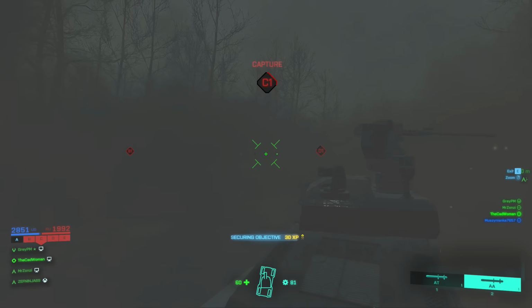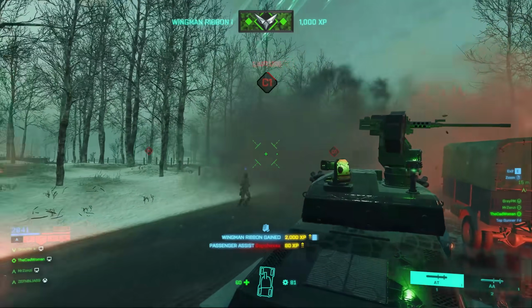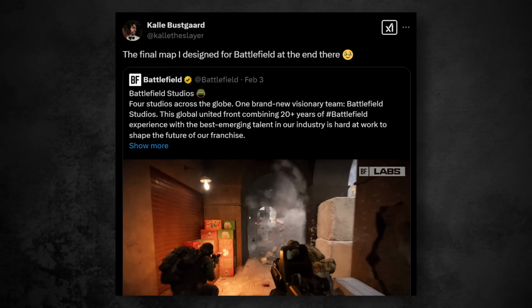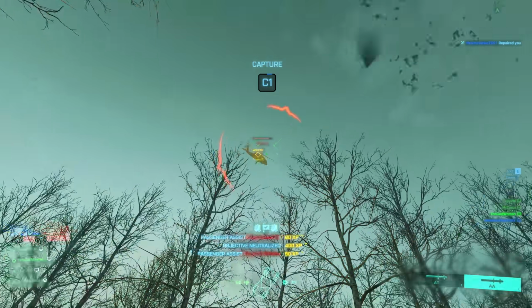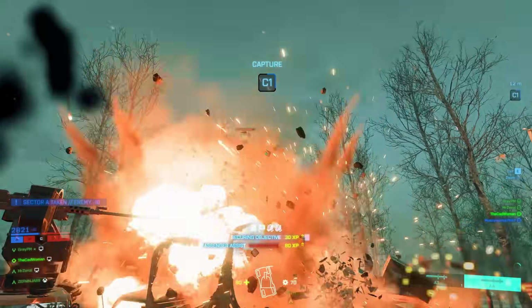And in the comments there were some people pointing towards Strike at Carcant, and that this map might be a remaster of it. But there is a map designer called Kalle Busgard, probably butchered this name as well, and he said that the Cairo map was the last map that he designed before leaving DICE a few months ago. So I don't think this will be a remaster. I really think that the people are right. They're saying this is a completely new map and this was solely designed for the new Battlefield game.